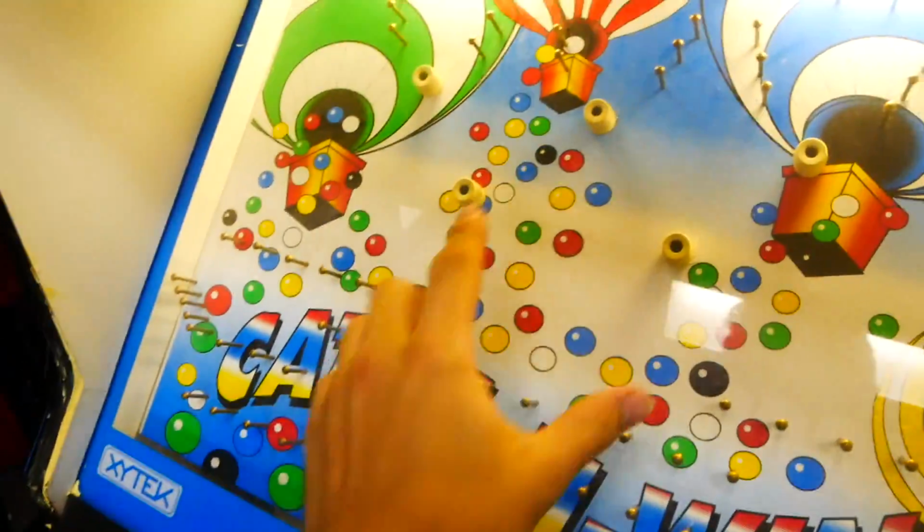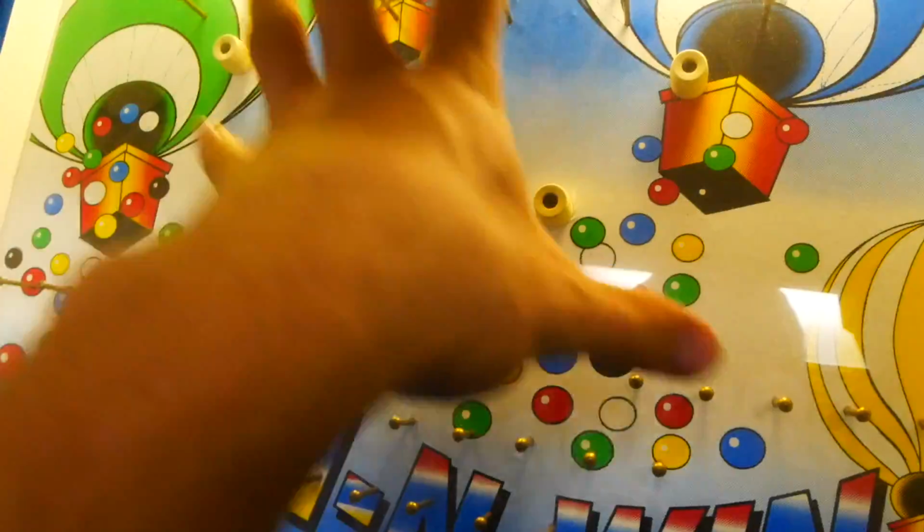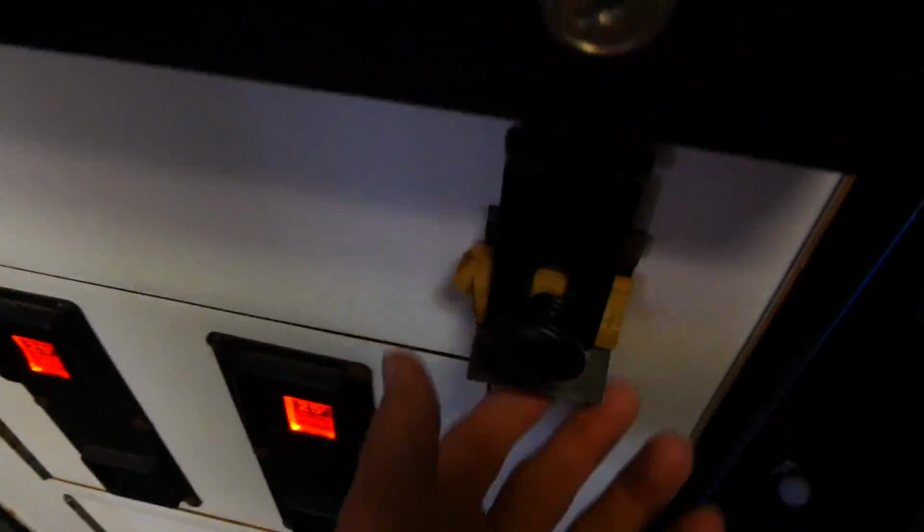The gumballs that fall down here are old and dirty. They're just there to catch them. But the ones you get come out of here, and these are the fresh ones. That whole bin of gumballs. So, Trevor, you want to dump them in there, buddy?